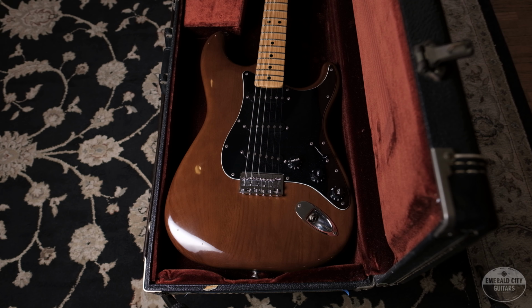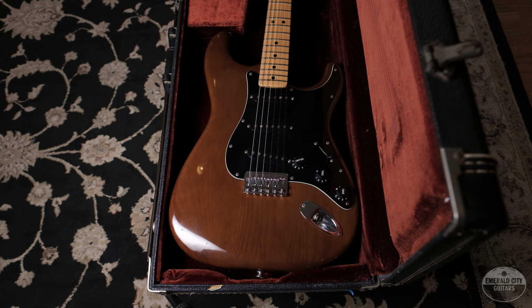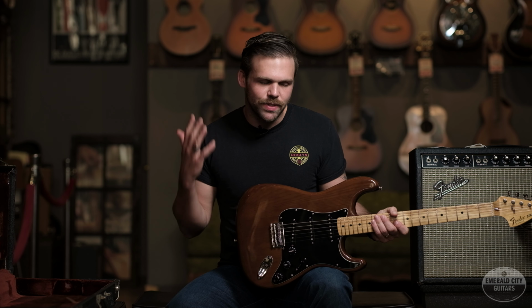My pick of the day is this 1979 Hardtail Fender Stratocaster and a 65 Fender Deluxe Reverb. So we'll start with this guitar, a little backstory of it. I sold this guitar to one of my dear friends and prolific songwriter, Noah Gundersen, who's a local musician known worldwide, put out a ton of records.